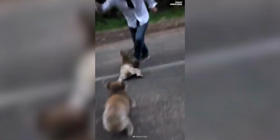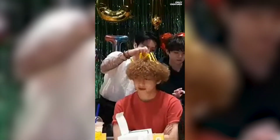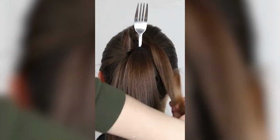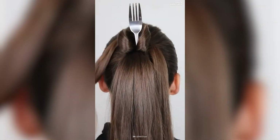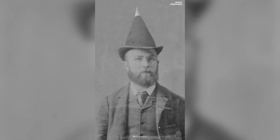Drop bears are intelligent creatures who will attack anything threatening their safety. So some locals' first instinct was to turn themselves into an echidna, but instead of quills, they tied forks in their hair. Clever. Eventually, people decided that forks were too much hassle and weren't fashionable enough, so they made this thing, the Bushman's safety hat. A dunce cap-looking hat topped with a silver tip for self-defense.